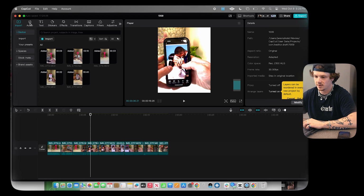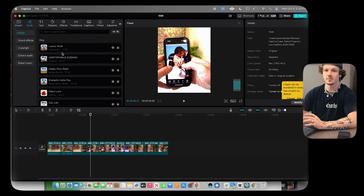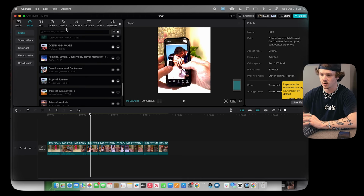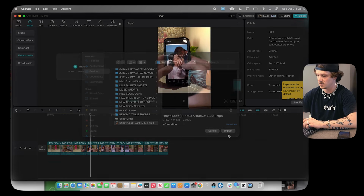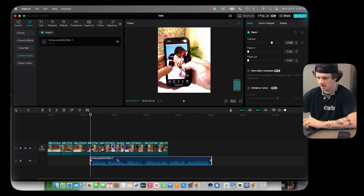And what we could do now is go to this little audio section up here, and here's where you could search through songs. You could upload your own music, you could do whatever. So right here, you could search through all the songs you want in CapCut. You should search whatever one you want. You could go to sound effects, you could look up copyright audio or check for copyright, right? Other thing we can do is extract audio. So what we're gonna do here is we could extract the audio directly from this video by taking it and importing it. So extracted audio right here.